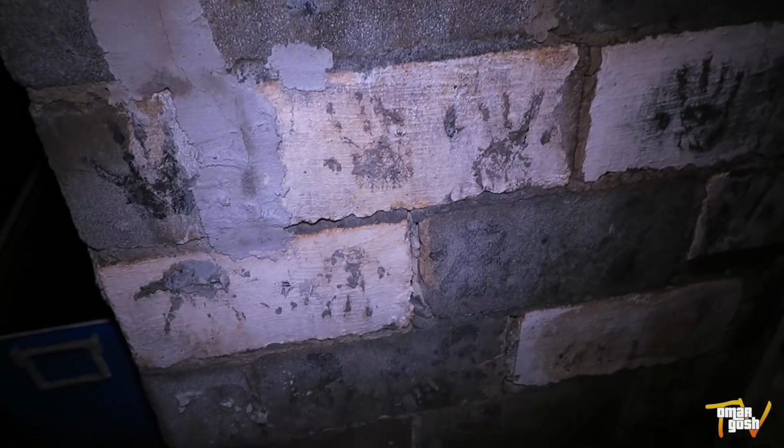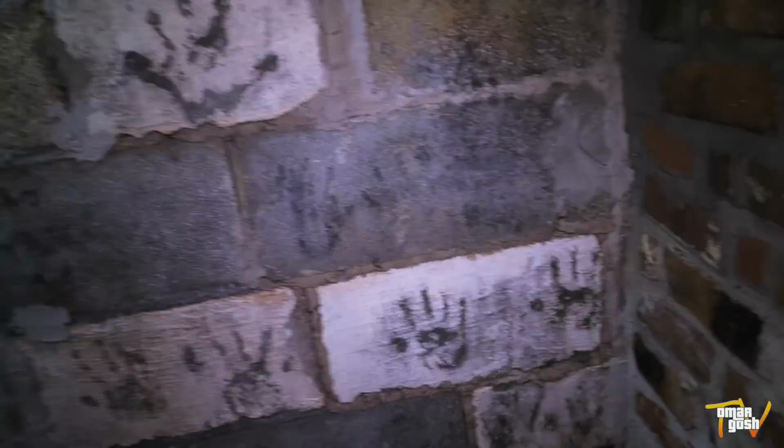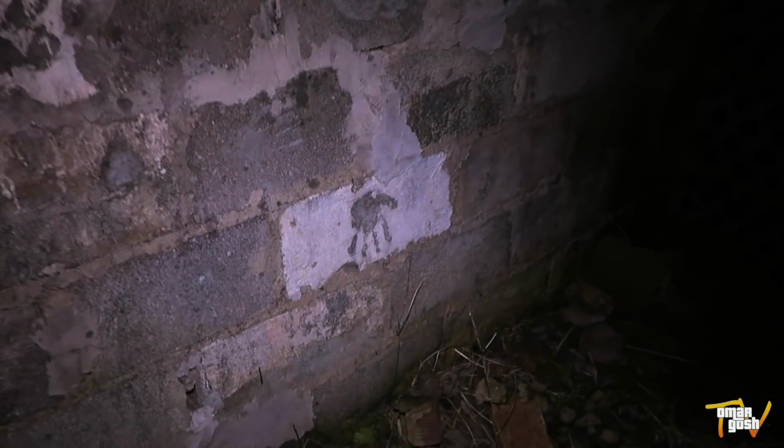Just met up with James here again. Are you getting bit by mosquitoes? No. They don't like me. Yo, there's like handprints. I just noticed this right now. Oh, look at these handprints.